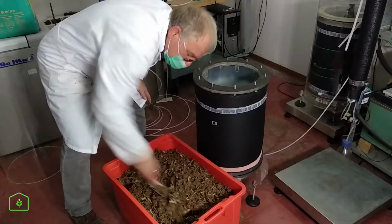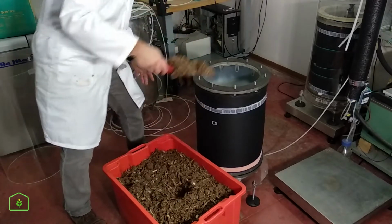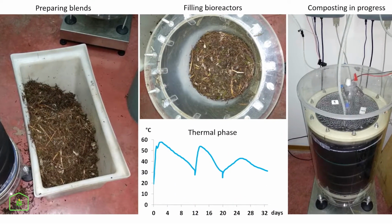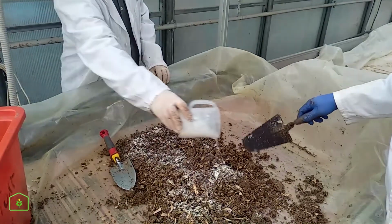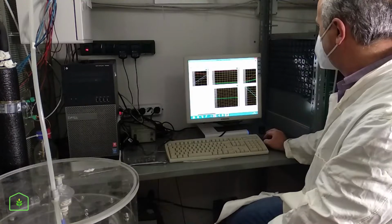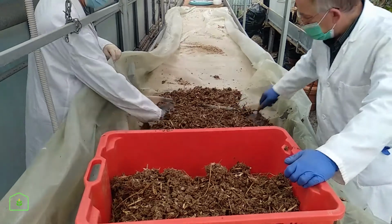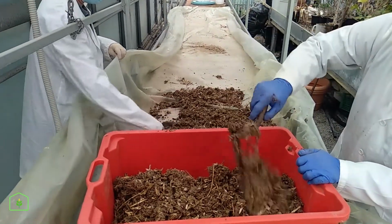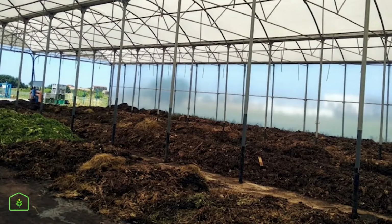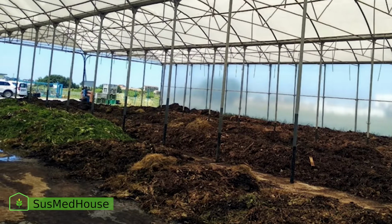The lab-scale production and study of 5 high-quality composts were carried out using a selection of organic waste, including tomato and pepper plant residues. By mixing the most promising compost with a selection of suitable zeolites, up to 8 innovative peat-free growing media that are zeocomposts were designed, analyzed, and verified in preliminary agronomic tests. The best-performing zeocompost is currently in production in an on-farm composting plant at Eboli located in Salerno, Italy, and will be shipped to Turkey for testing and demonstration at SusMedHouse demonstration greenhouse.